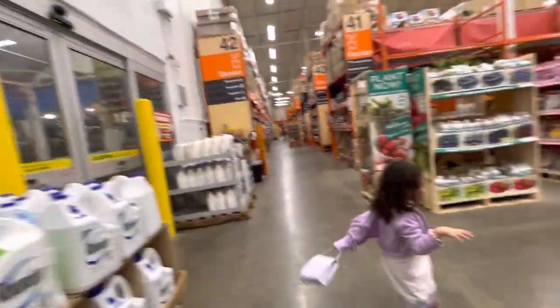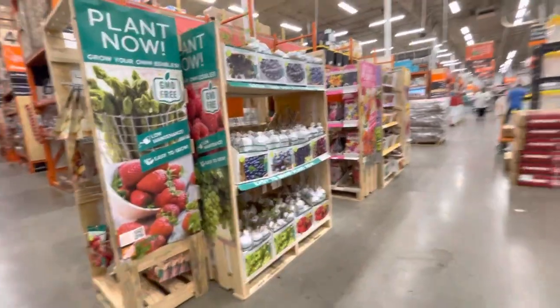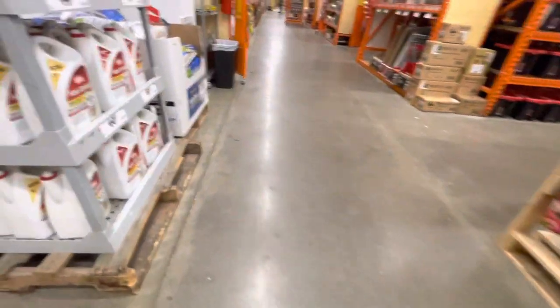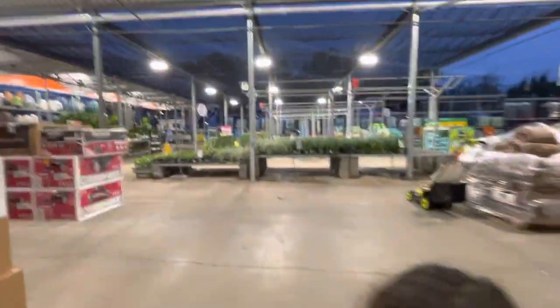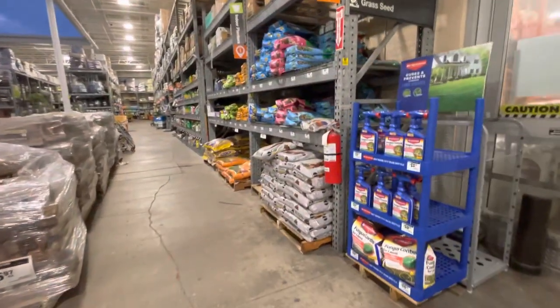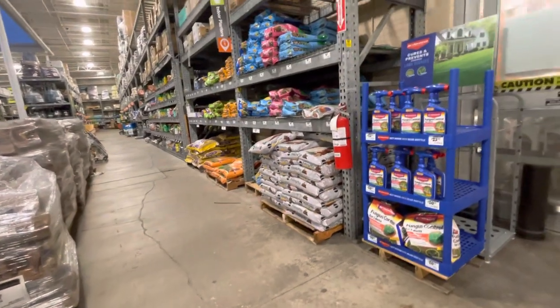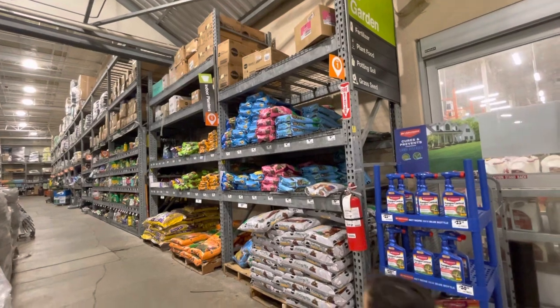Well, let me take Sophia to the garden center outside. You don't want to take one of those little trees? Okay, come on, this way. Okay. We're in the garden center now. This is where we normally buy our, oops, Sophia, look, we're flying over here. This is where we get our potting mix stuff over here.